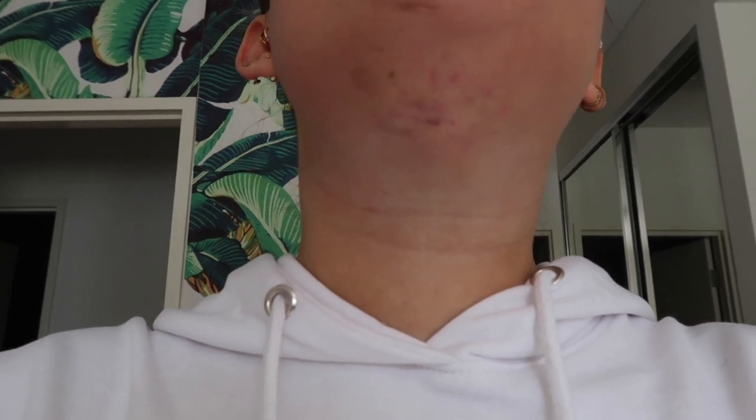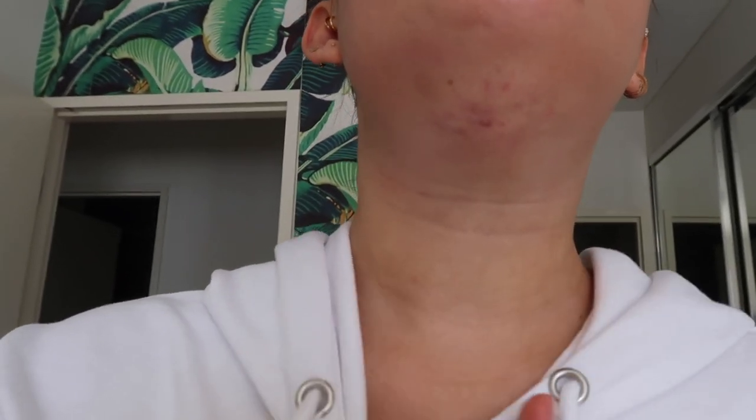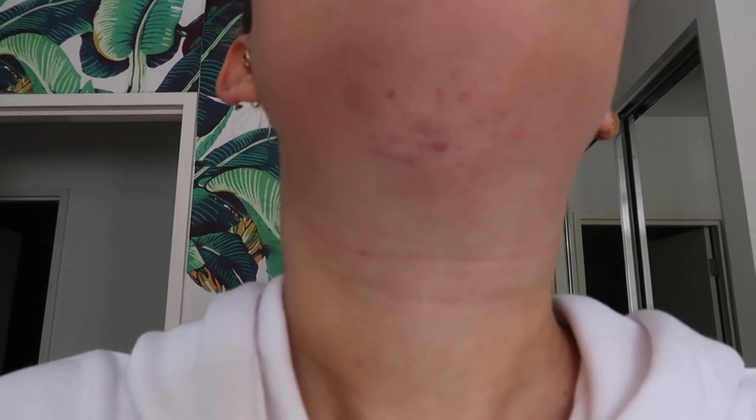So I'll show you the bottom as well. As you can see, it has gone down, this bruising and stuff. It's actually not blue anymore. I don't know if you guys can see the liquid moving down my neck here, where it's all blotchy? And then the injection areas. But yeah, pretty hectic. So there you go guys, I will check in with you later if anything drops.